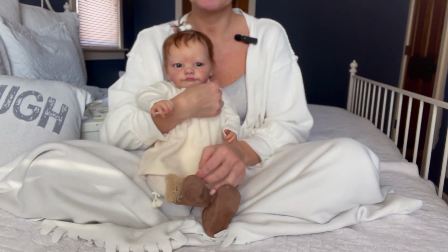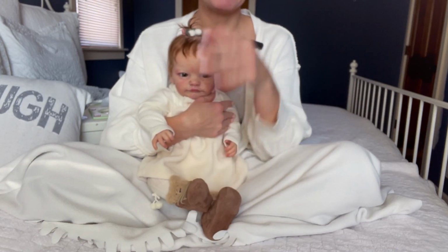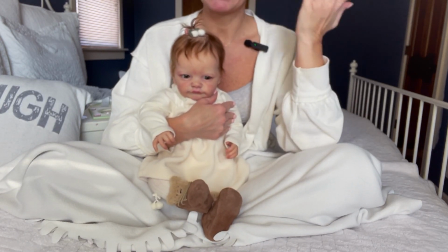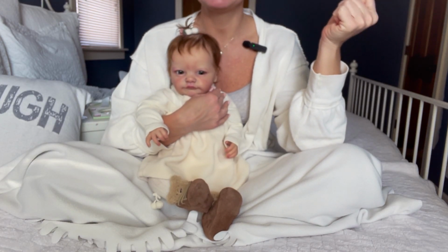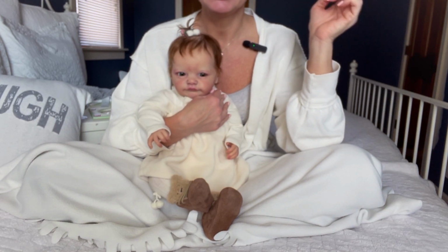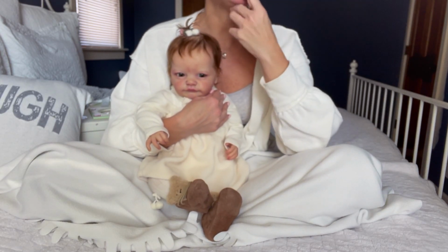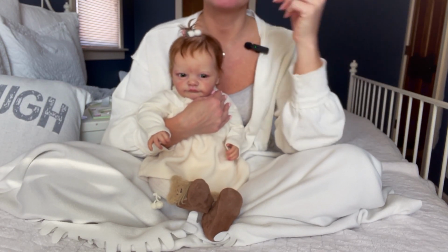So yeah. Anyway, back to the topic of custom orders and the portrait dolls. I don't know, have you ever had the portrait babies done as a custom with the artist? How did it go? Let me know down below, guys. I've had a couple of my dolls done as portrait babies. She's obviously one of them.